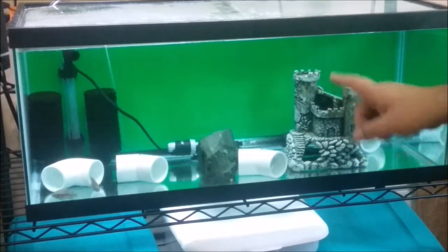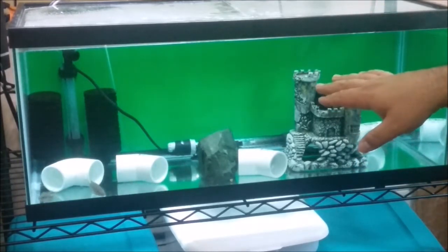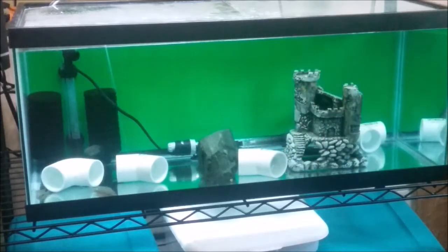There's enough light from the tank above that we don't have to have a light on it at all. The very well seated filter is off in the corner pumping away. Our new heater's in there. I got some PVC, rock, and this castle in here just for some hides to kind of break up the group a little bit. They're very stressed out. They literally just got put in here about an hour and a half ago. Watch the video on that. If it hasn't already come out, then it's coming out. And we'll move on to the next tank.